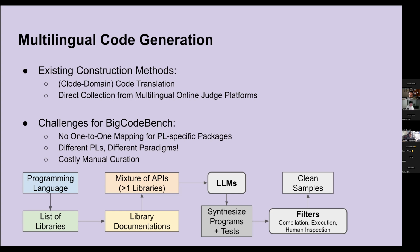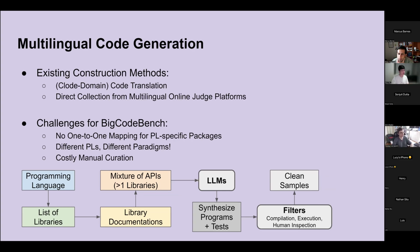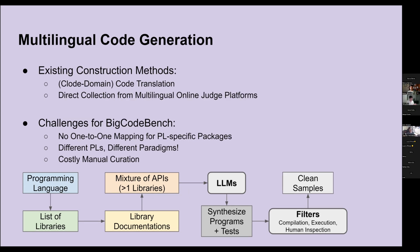We have a construction process that is different from the existing construction methods, because nowadays there are two major ways to construct multilingual code generation benchmarks. One is closed-domain code translation, where they can translate, for example, HumanEval to other programming languages like JavaScript, Java or C++. There's a benchmark specifically built upon this called MultiPL-E. They do the code translation and then propose multilingual code generation benchmarks upon some algorithm questions.